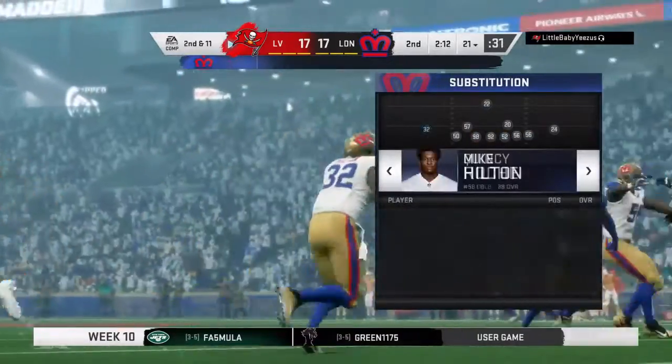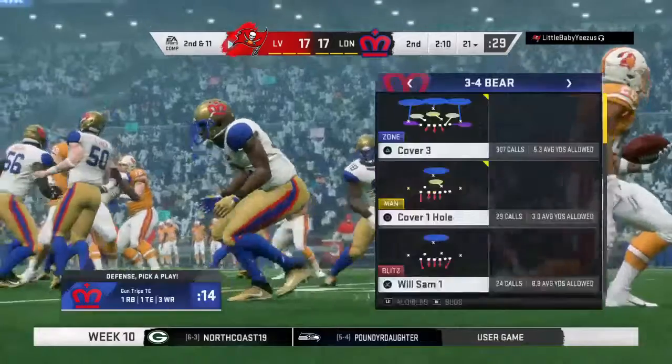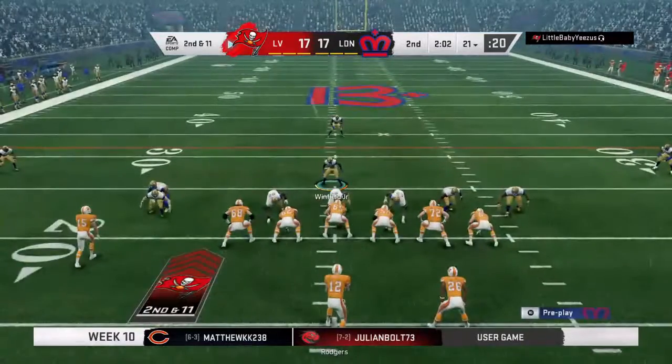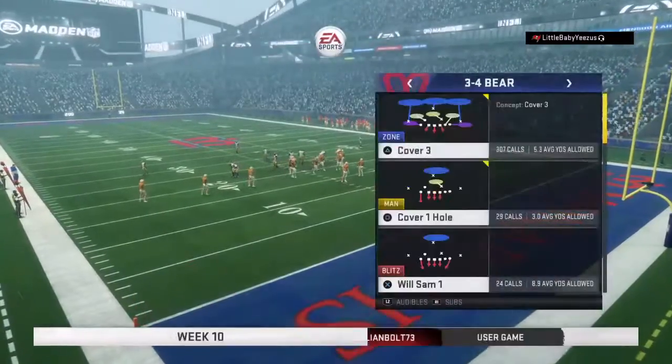Footing's definitely going to be an issue because it's tough to make those quick cuts that you're used to making on a soggy track. In fact, the Hall of Fame runner once told me, cut on your heels in this type of weather. Gives you better balance. 2nd quarter, 2 minutes to go. Tie ball game.